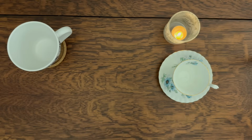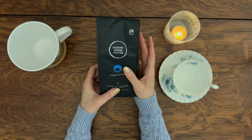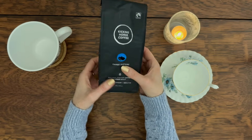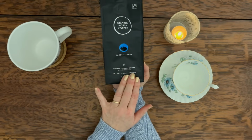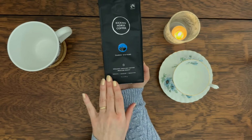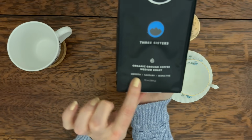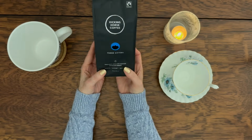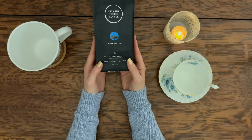And as for the coffee, have you ever tried Kicking Horse coffee brand? You haven't? Okay, I thought that you would love this brand. This one's called Three Sisters. It is organic ground coffee, medium roast, and they define it as smooth, savory, seductive. I'd have to agree with that. So, you want to give this a shot? Okay, I think you're going to love this in the morning.